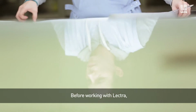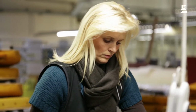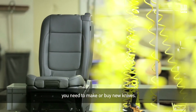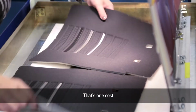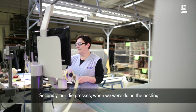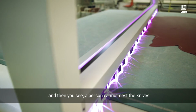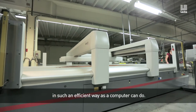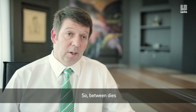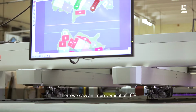Before working with Lectra, we were using die presses. With die cutting, every time that you have a new model, you need to make or buy new knives. That's one cost. Secondly, when we were doing the nesting on our die presses, we did that manually. And then you see a person cannot nest the knives in such an efficient way as a computer can do. So between dies and the first Lectra solution, there we saw an improvement of 10%.